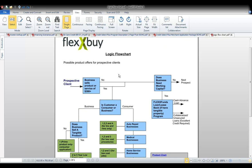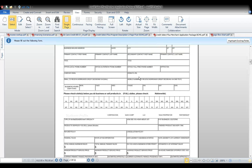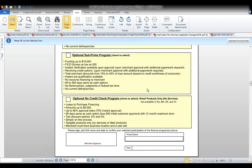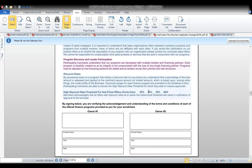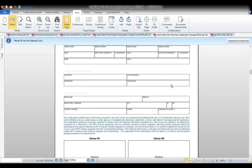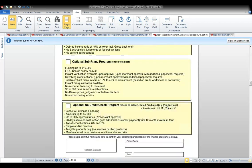Go through this. I was going to go through the Credit Select Plus merchant application package. I'm going to save that for another time. I'm going to go deep into Credit Select Plus next week. We have a lot of information back there, but I'll go through it. This is what the application package looks like. It's pretty self-explanatory. And Terry, you had asked the question earlier. Let me show you the wording.